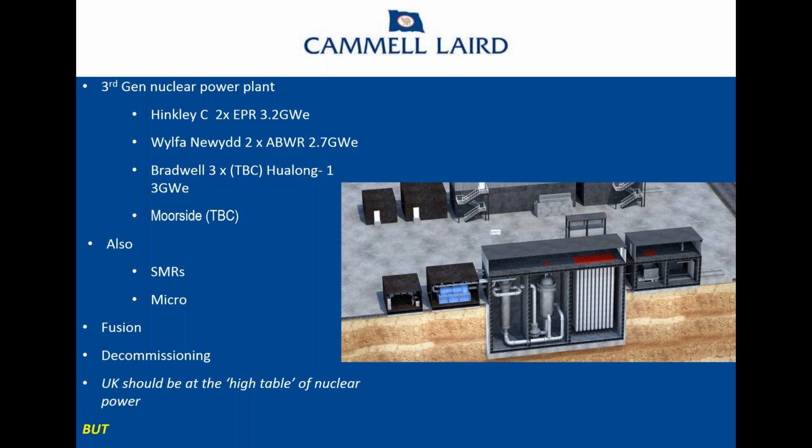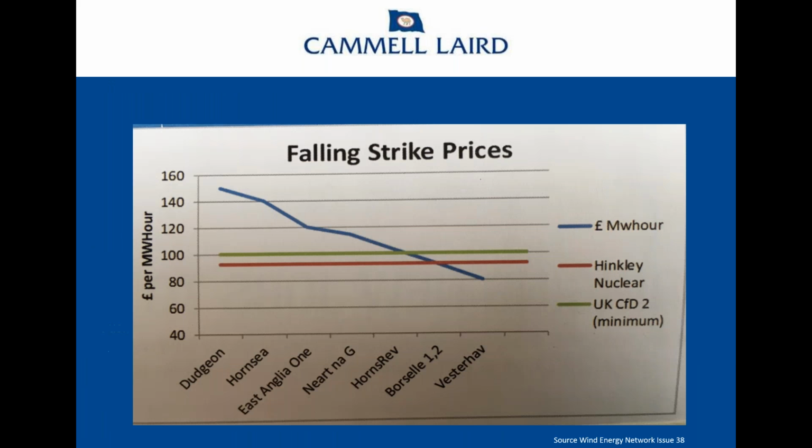Of course, we still have an ability. We're still one of the major centres for fusion. One of the interesting things from our fusion colleagues is they're adamant that what's happened to fission will not happen to fusion, i.e. the capability being thrown away to the point where we're utterly dependent on overseas designs. And of course, decommissioning is still going along in the background.